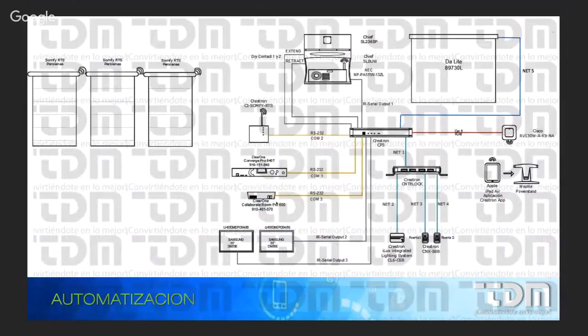Then we have the codec, the video conference codec, the Collaborate Room Pro 600, that we will control from the RS232, from the COM3. So this way we will have control of the automatization.